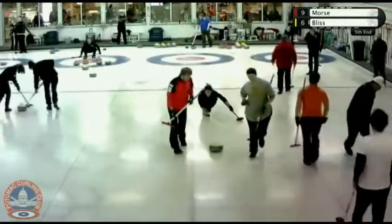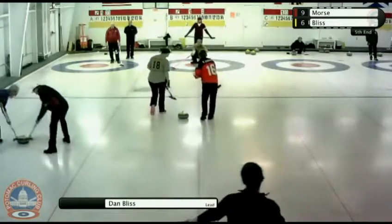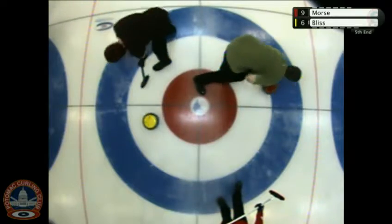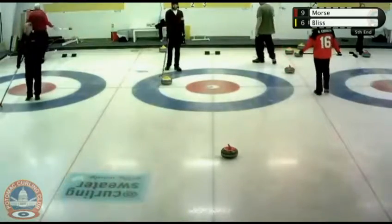And it seems like that's the shot that Jake called. It's a heavy draw, like maybe a hack weight. He was hoping for a little bit more, but he manages to move the red rock and still stay in the house. Move the red rock enough that it's still in play, but it's not in the house anymore.